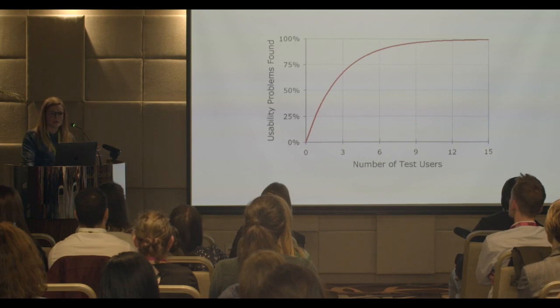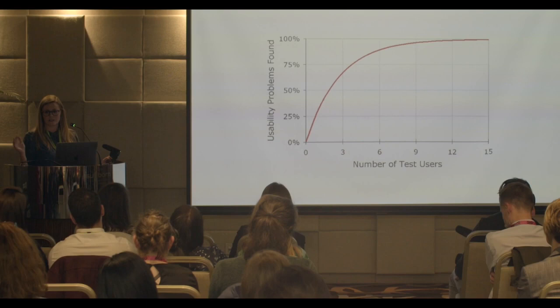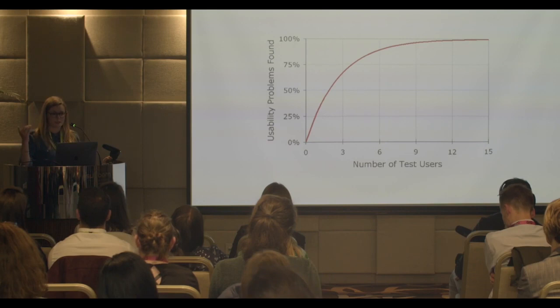Now, the trick with this is to do this iteratively. Find your biggest problems with five people. Fix things, starting with the biggest problems. Prioritize them. How many people encountered the issue? Then we'll fix that first. How severe was it? Did it stop people from actually completing the task that we set them to do, like buy the shoes? Or they couldn't buy it because they couldn't find the buttons. That's a big issue. So basically, fix the problems, then test with another five users.